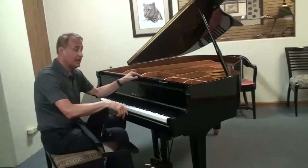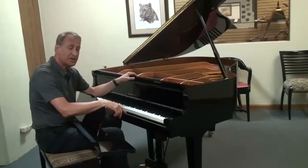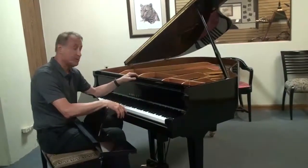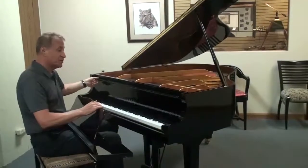Unfortunately, the Japanese products, which this is, have just escalated in price to where it's really not a good value anymore. There's a lot of other pianos that are much better value than that. But this is just fantastic.